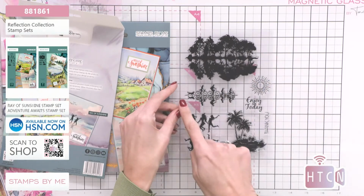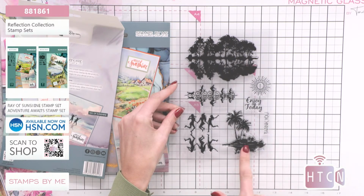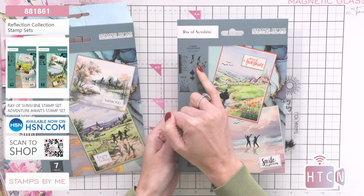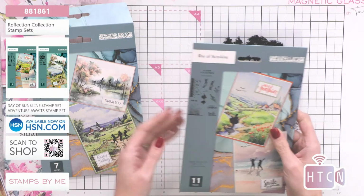So we have the trees, you have the reflection of the bike, you have the girls jumping there. You sort of have a semi-reflection here. So this could be into some water if you wanted it to be. And the same applies for the arms in the air, we have the girl holding a skirt, and then we have some foliage and some sentiments.